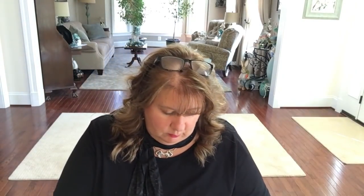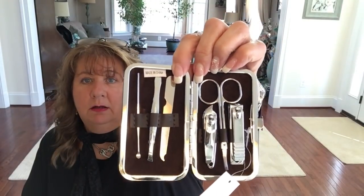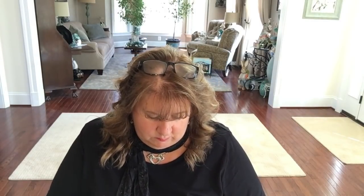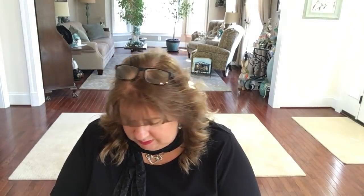In that sale, the same sale where I got the scarves, I also got one of these for each girl. It's just like a little manicure set. I thought that was super cute. They had it in all kinds of different colors, really cute, little padded cases. So I just got that on a whim when I was in there one day.